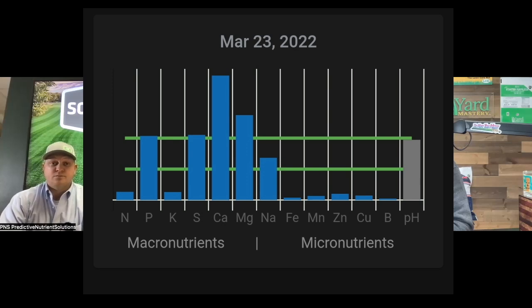I guess we'll just start straight up with sodium. In my test, it's good. Yeah, so sodium, there's a lot of different factors with sodium. Obviously, sodium levels that are within the optimum range are totally fine. Even a little high on our range is typically totally fine.